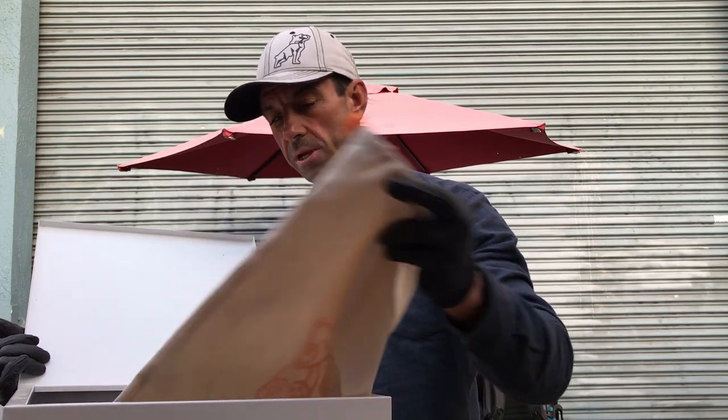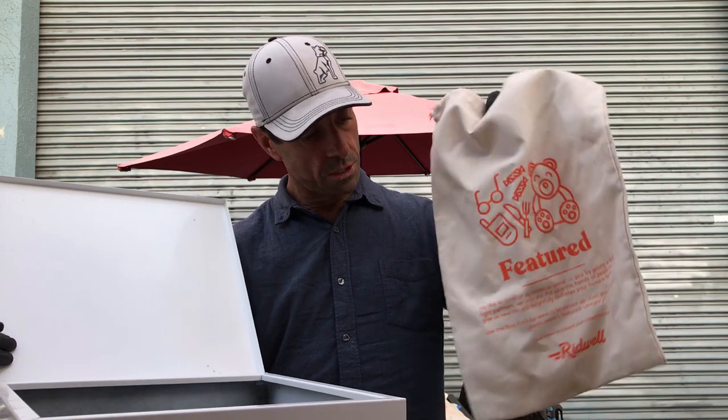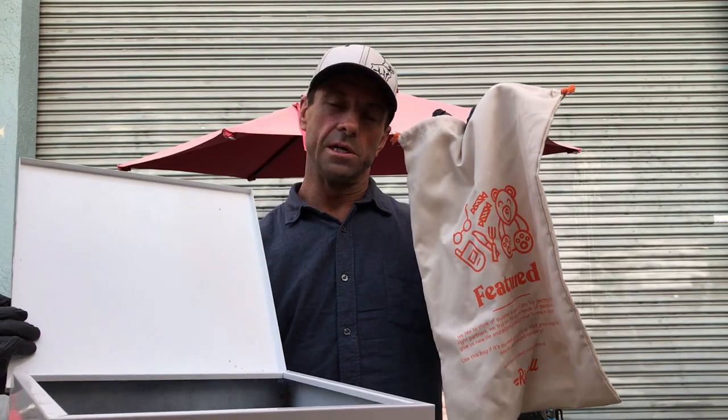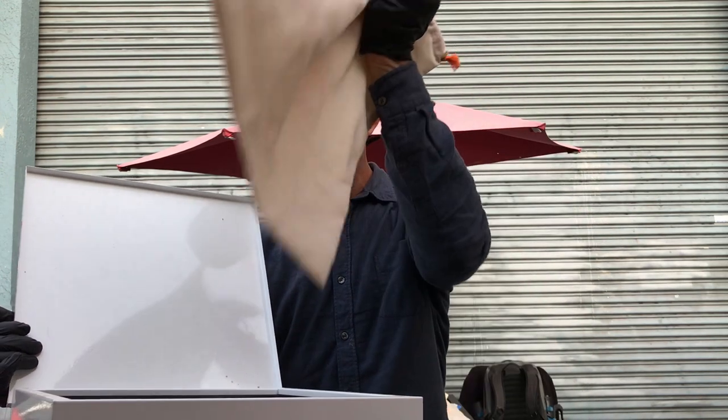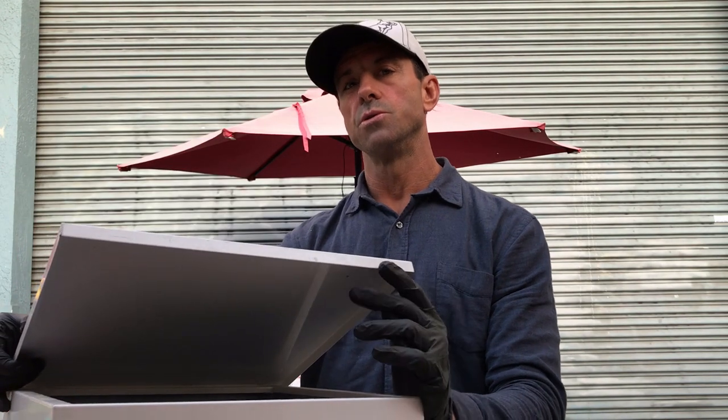And they also do other things. They have things like the featured item. I believe once a month they have a featured item. You can also switch your featured item, for things like light bulbs and other things like that. So it's pretty cool because they'll come by and pick that stuff up and figure out something else to do with it besides throw it in the trash. So good news, Ridwell, check it out.